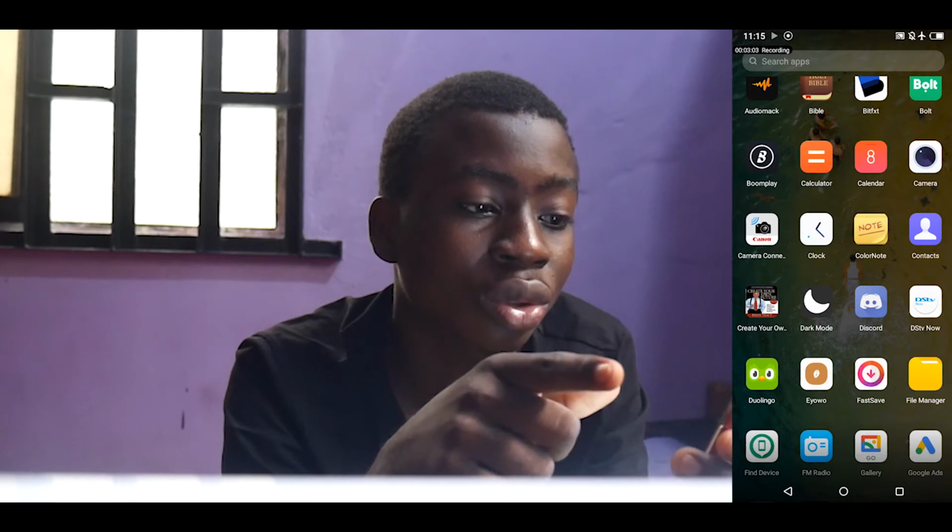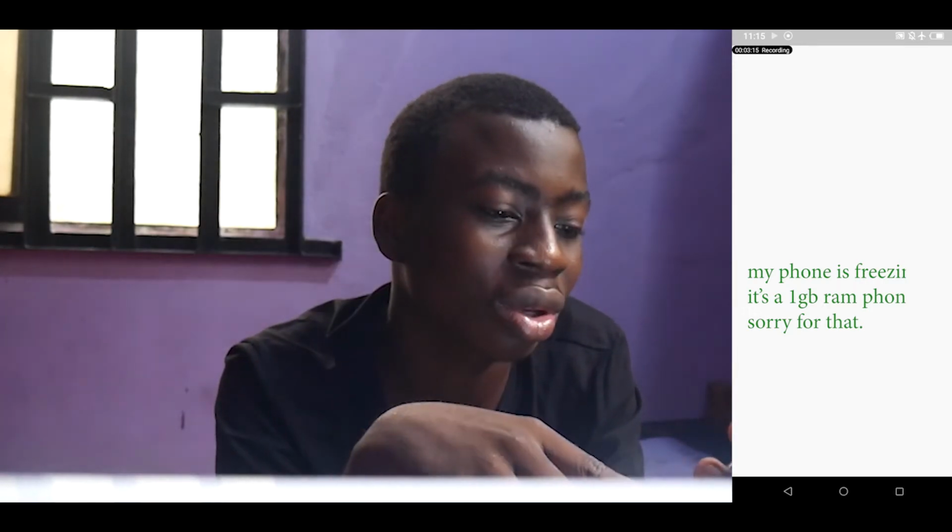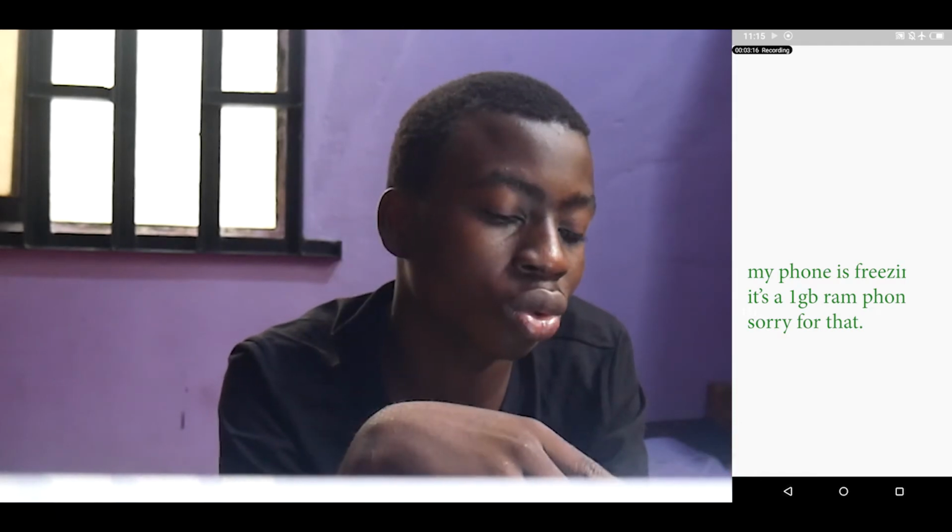We have dark mode, which you can use for Instagram, but I don't really like it. I hate that. I don't know why I don't like dark mode on Instagram. It's not useful. It's not worth it. Don't blame me for my own opinion. I don't like dark mode for Instagram.